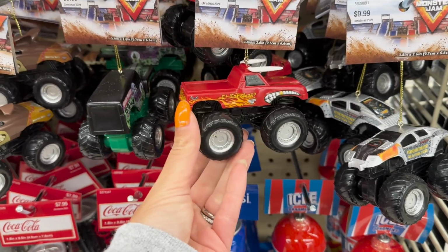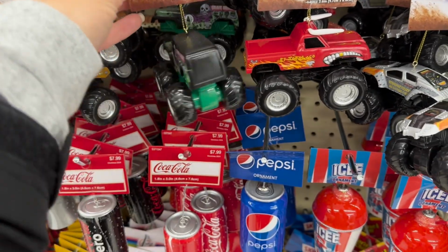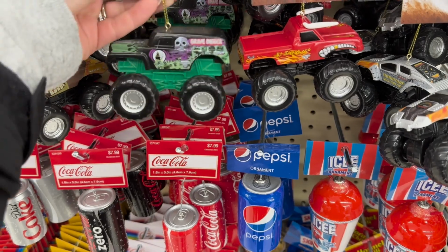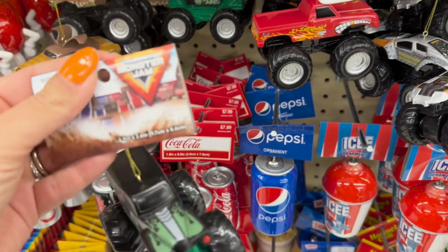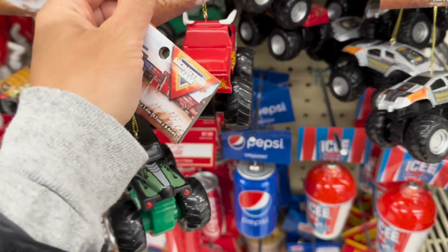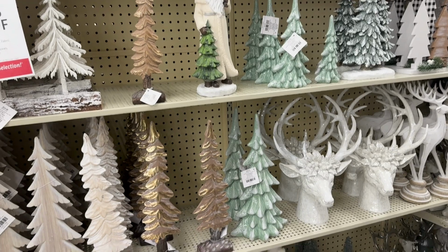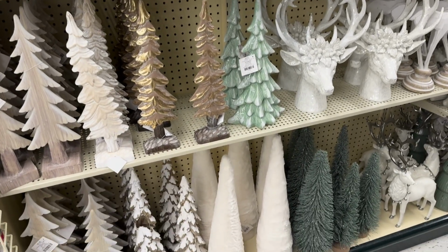I'll show you guys what we picked out at Hobby Lobby. It wasn't a ton of things because we do have quite a good bit of Christmas decorations, but it was just a few additional items that we can add to decor that we already have. I really love using decor from previous years and decor that has memories attached to it, and then just adding in a few new pieces.